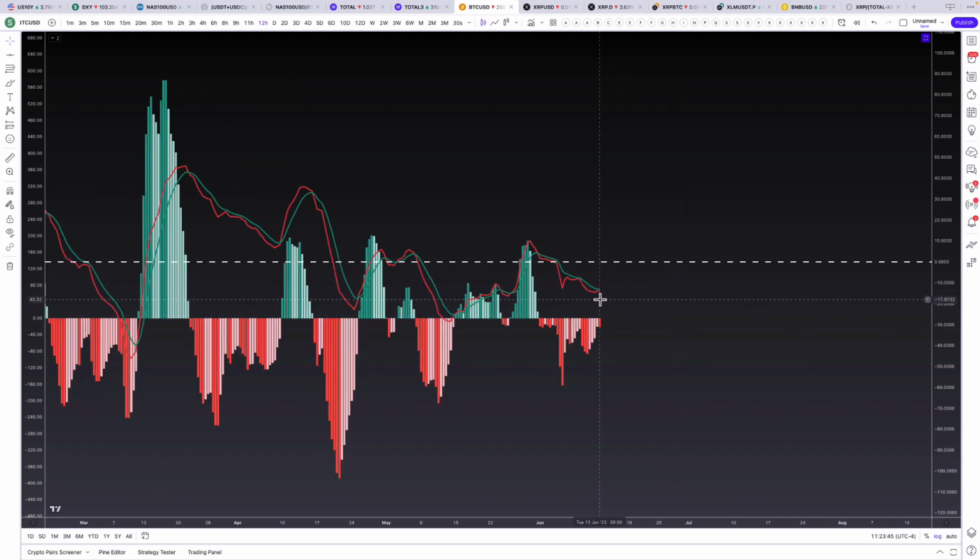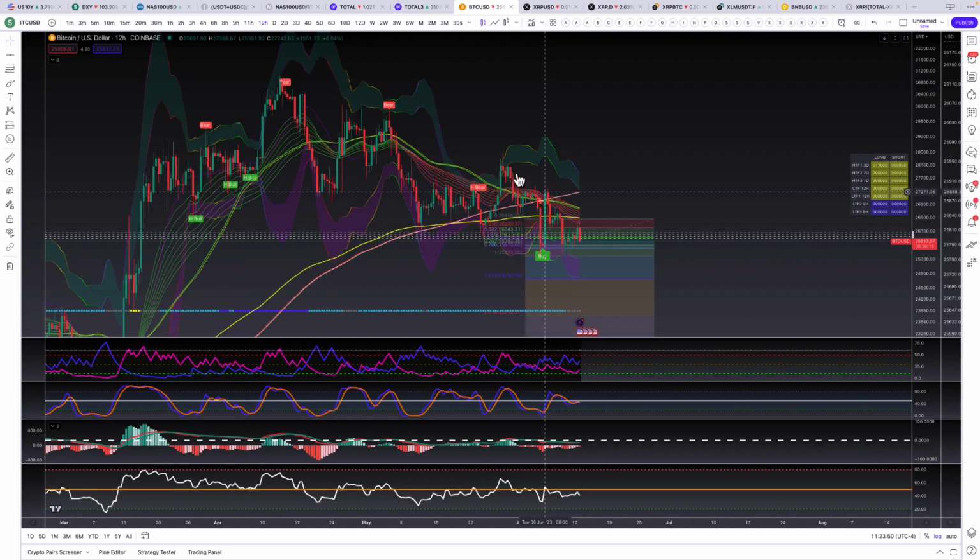That's going to give us our nice bounce, because when we crossed down in the TSI, that was back June 1st, right up here at this high. So if we can cross back up, this will set our bottom, and then we'll start to press up onwards up to 27,300, 27,500 right there. And that's where we need to get above. 100% need to get above that level.